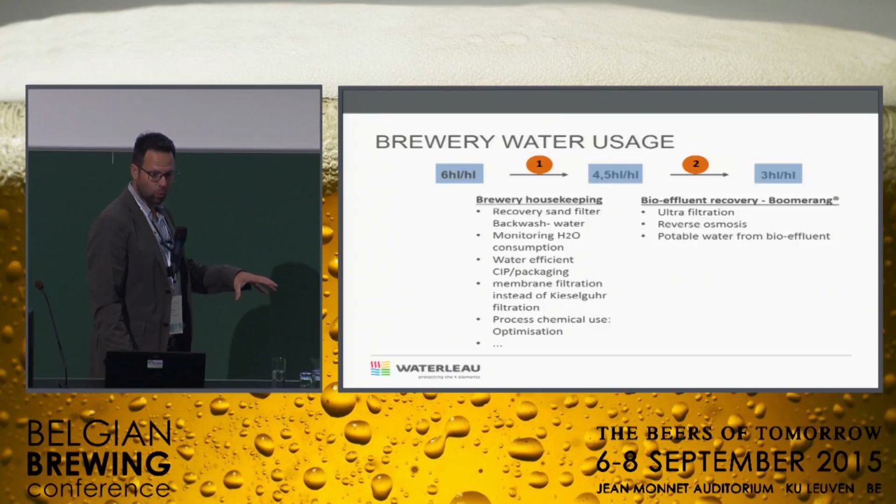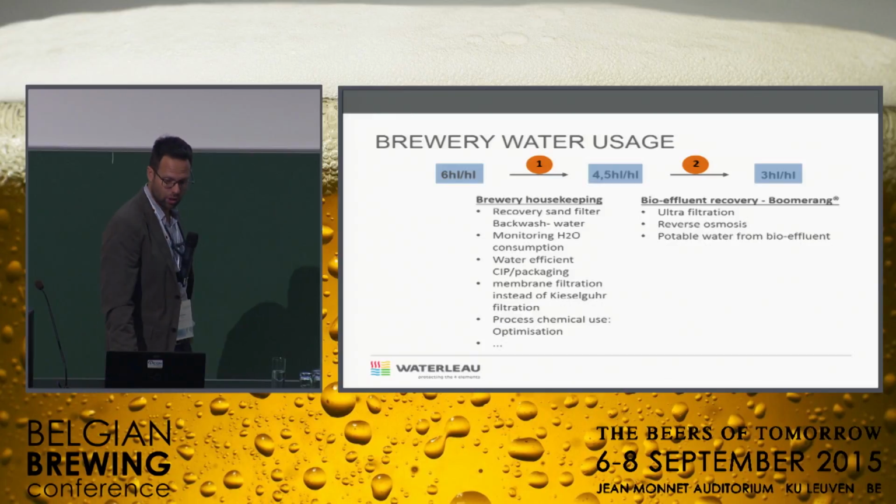A first step is, okay, let's have a look at brewery housekeeping. Where are we consuming the water? How can we minimize that? How can we optimize that? I'm thinking of monitoring of water consumption, water-efficient CIP, water-efficient packaging, membrane filtration instead of kieselguhr filtration, which saves some water. Process chemical use can be optimized. You can do some things in the process water treatment plant to minimize water losses.